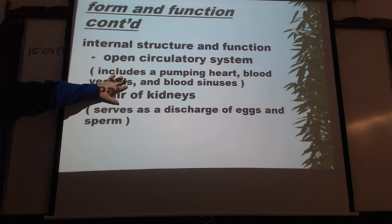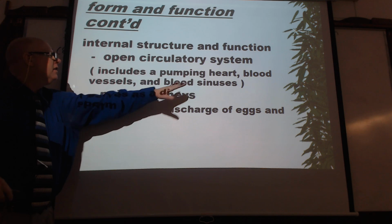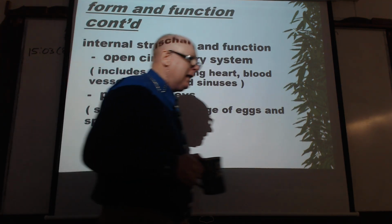You correctly said there's blood, there's a pumping heart, and then when we're talking about blood vessels, that's both arteries and veins.